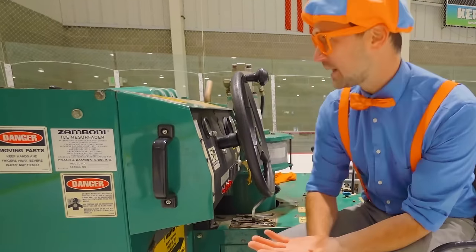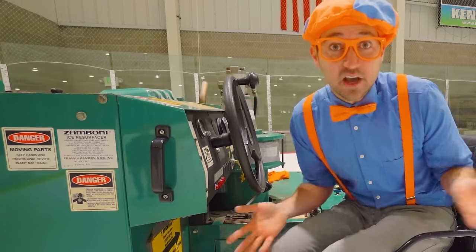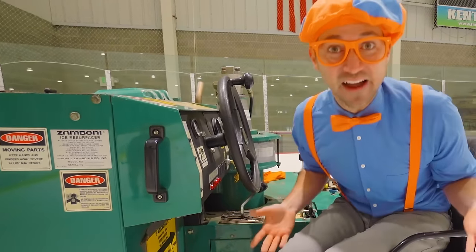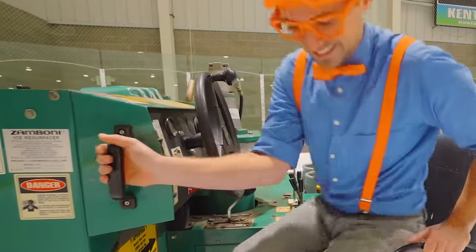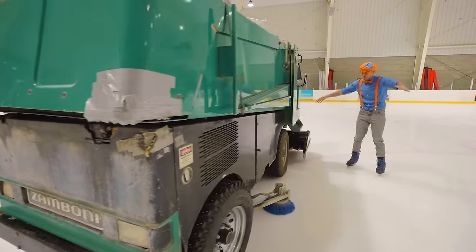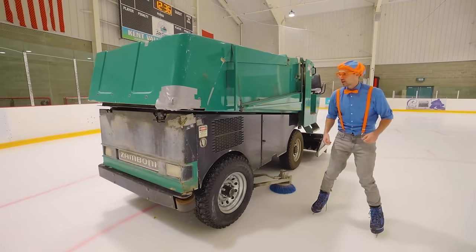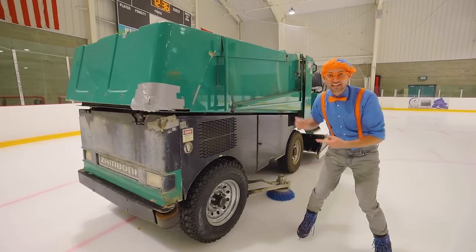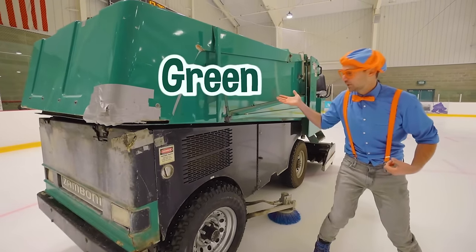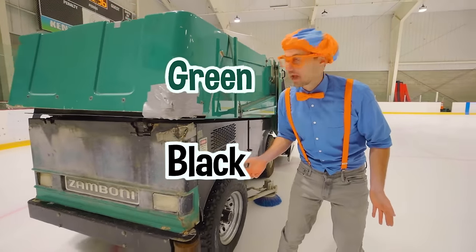And he said it was around here. What if we explore the outside of the Zamboni, see all the parts of it, and maybe we'll find the clue? Let's do this. Whoa, this Zamboni is awesome. Okay, what two colors do you see right here? Yeah, green and black. This Zamboni is green and black.